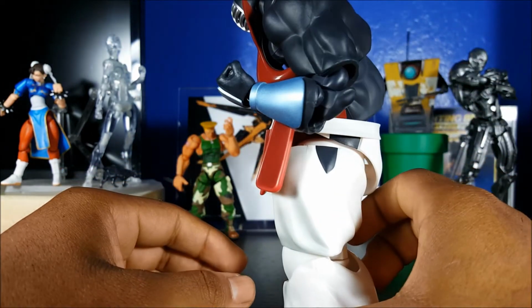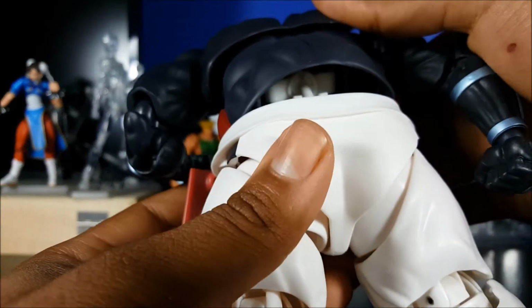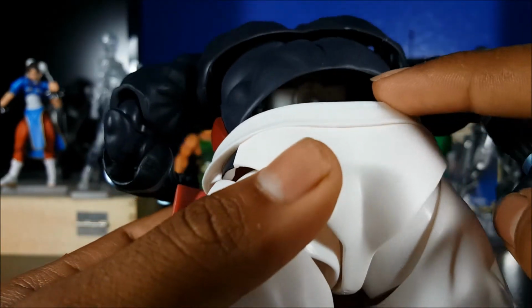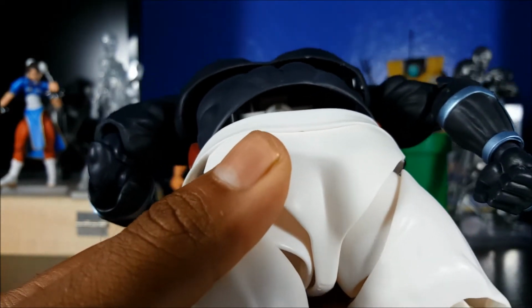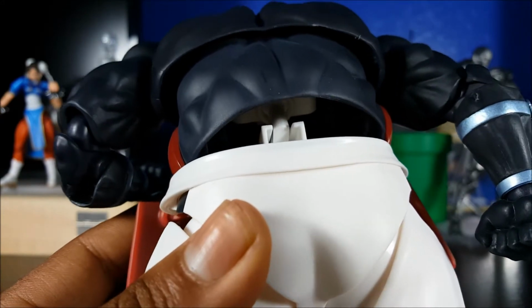Look, you seeing this? You can kind of see the mechanic going on right here. If I can show you, there's a hinge right there. That's actually the hinge, and there's a ball joint somewhere in there. I don't know if you can see, the light's not picking it up. There it is, you can see it right there. There's the ball joint, and there's the hinge.